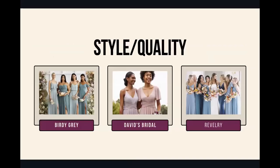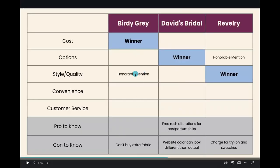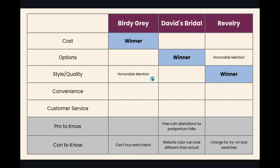For style and quality, this one is a little more subjective, of course, but I really loved the dress that I tried on from Revelry. All of them felt like a really great fabric, and it honestly didn't look to me like a bridesmaid's dress. Full disclaimer, both of the Birdy Gray and David's Bridal dresses that I have are in that chiffon fabric, so maybe that just says bridesmaid more than other ones, whereas my Revelry dress is in velvet. So something to keep in mind there. I think Revelry has the best quality dresses, although I do give an honorable mention to Birdy Gray because I was really surprised at the quality considering the cost.